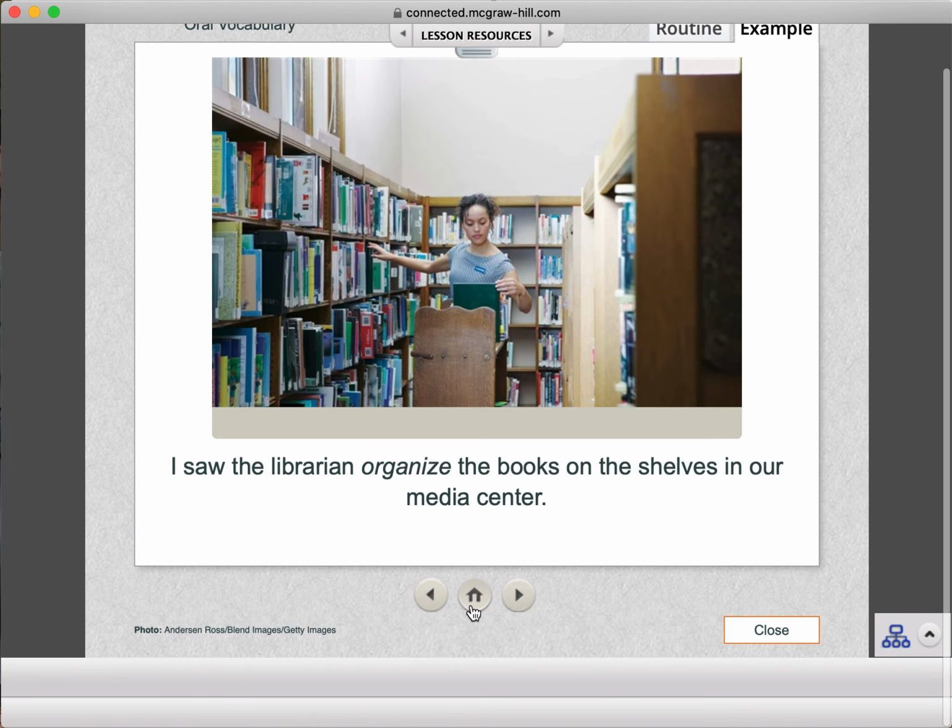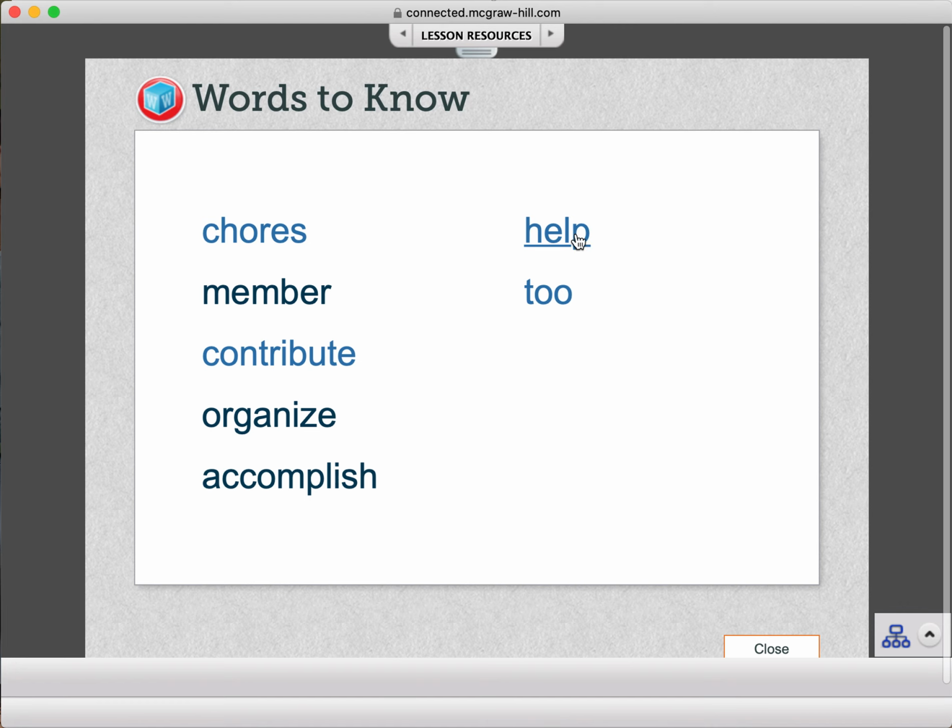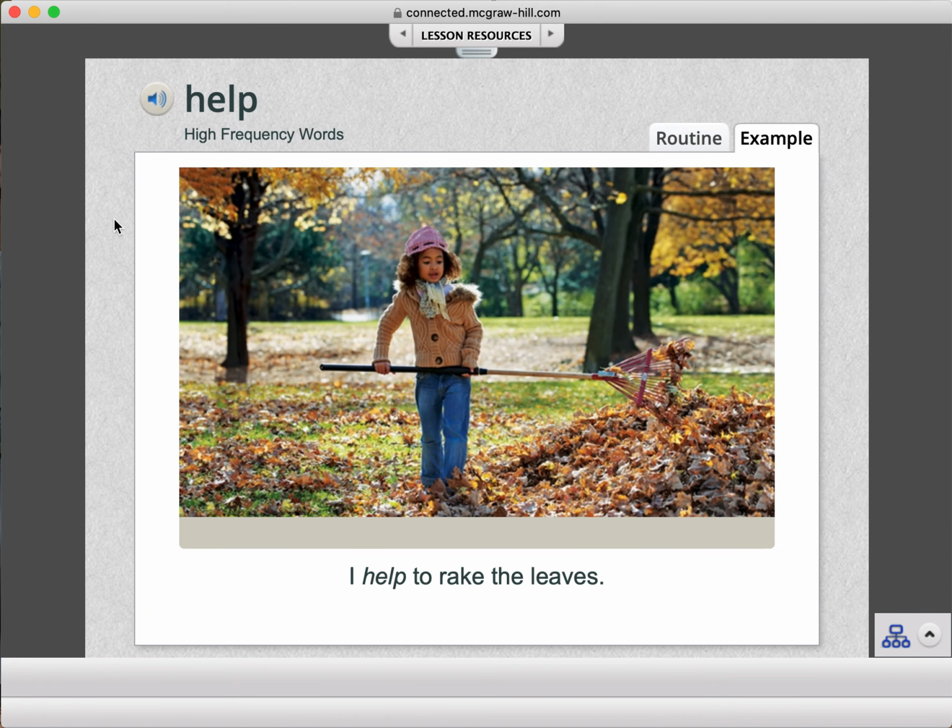Let's look at our sight words for today. Today we're mainly going to be focusing on our first word, which is help. Help. I help to rake the leaves. Let's start by spelling it together. While we spell, take your finger and practice writing each letter in the air.